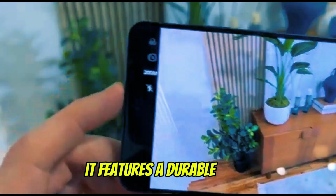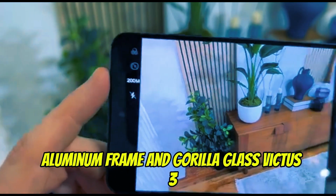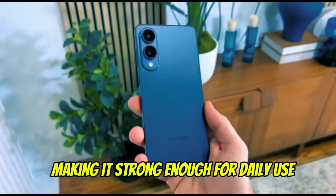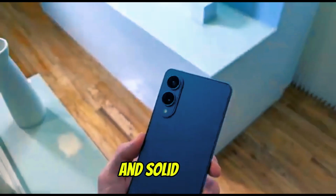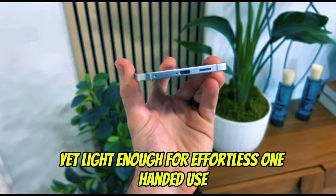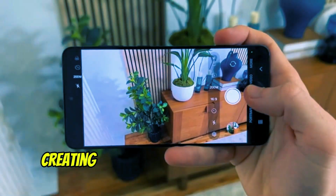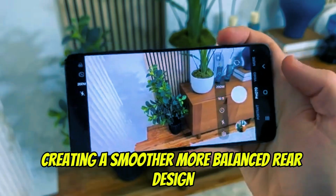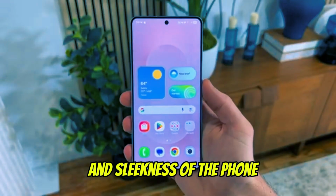It features a durable armor aluminum frame and Gorilla Glass Victus 3, making it strong enough for daily use without adding bulk. The result is a phone that feels refined and solid in hand, yet light enough for effortless one-handed use. Samsung has also managed to reduce the camera bump, creating a smoother, more balanced rear design. This contributes to the overall thinness and sleekness of the phone.